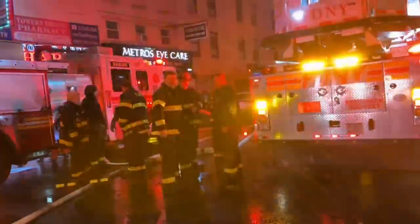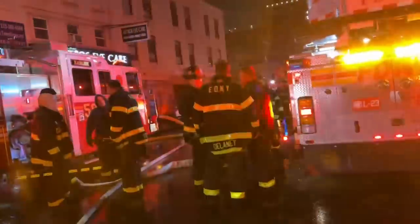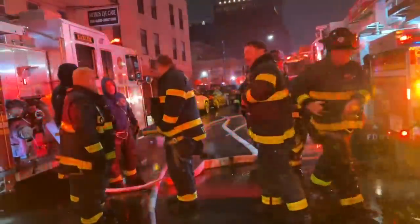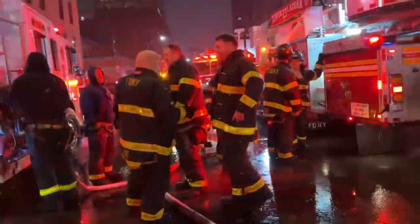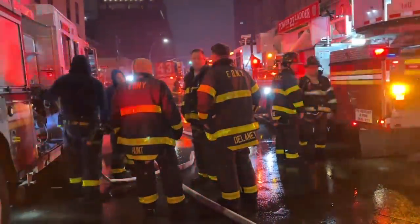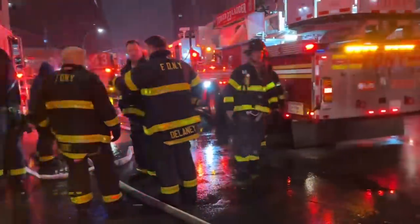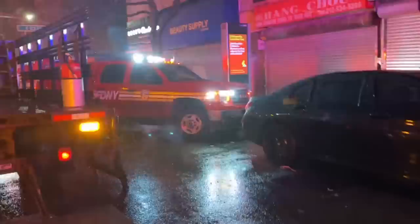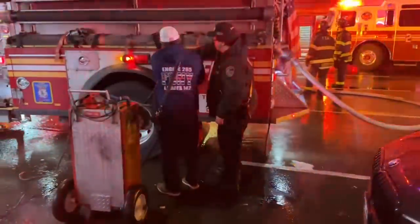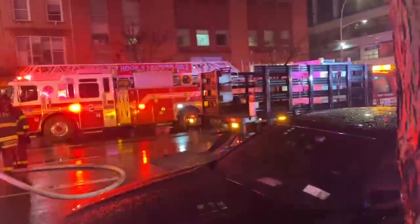Heavy smoke still pushing about. Let's see if they're fueling these units over here. It looks like they are. It's very hard to see with the red light. But that's the fuel truck. That looks like a newer one.